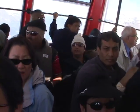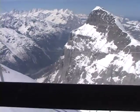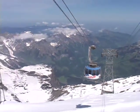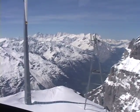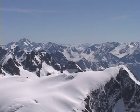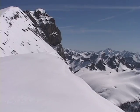And you can see there's lots of snow. It's a glacier up on top, so they do have snow all year round, right through the summertime. But in the month of May, there's even more snow than you'd find in June or July, so it makes for quite a spectacular view. These peaks all around us, especially on a clear day like this. We really got lucky today.